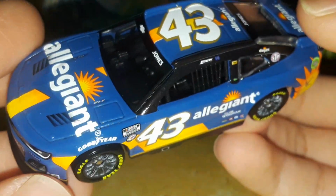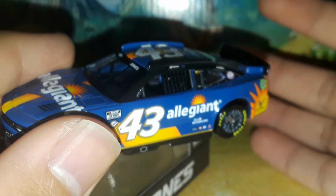And that is going to be it for the 2023 Erik Jones Allegiant 1:64 for Legacy Motor Club.